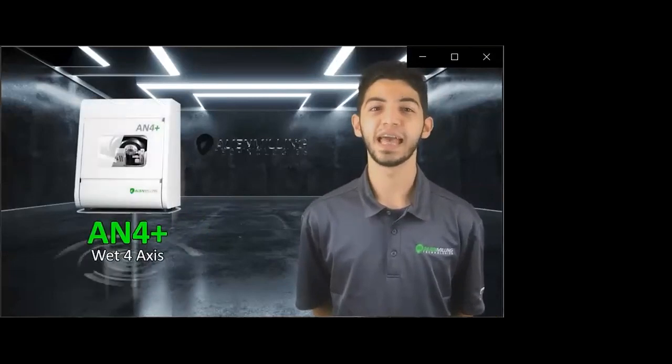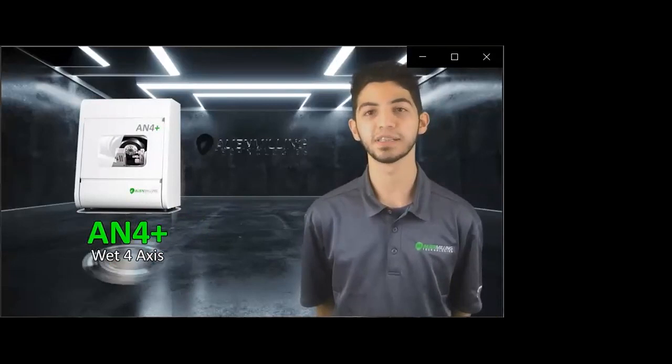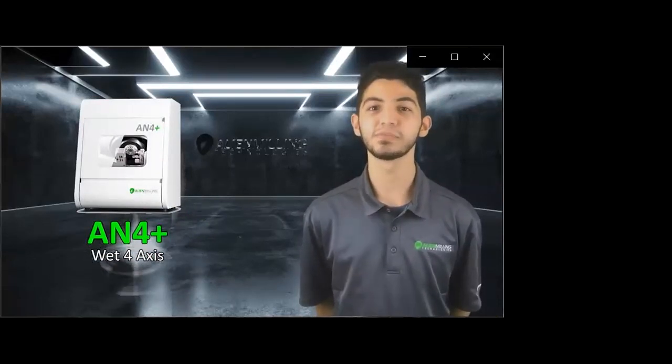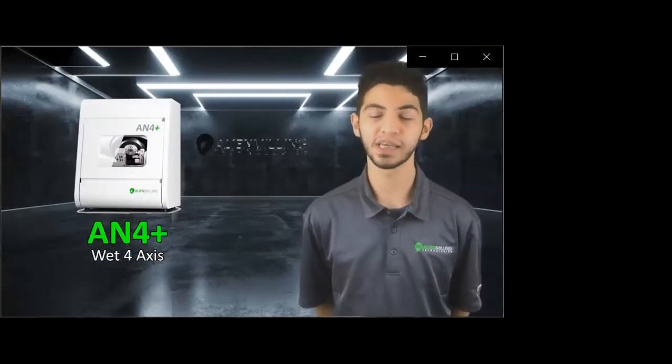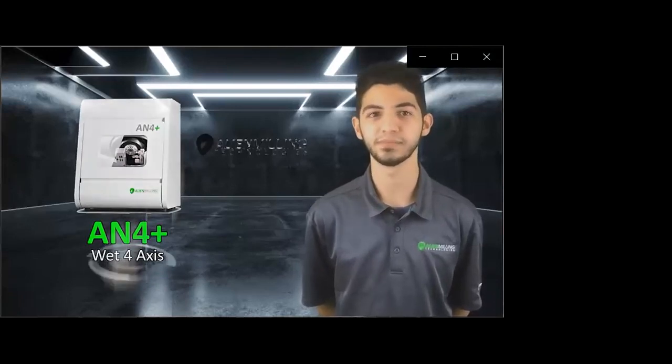Next machine is the Alien N4 Plus. This mill is a wet 4-axis and holds blocks instead of discs. This mill was made for E.max, custom abutments, however it can also mill out zirconia in blocks. This mill comes with one of the fastest spindles on the market, topping out at around 120,000 RPMs.